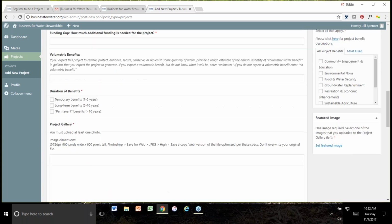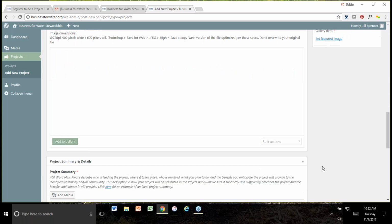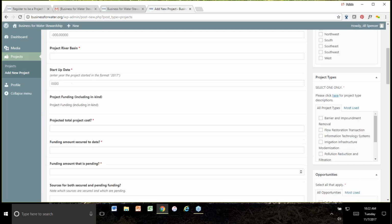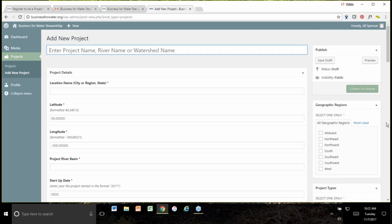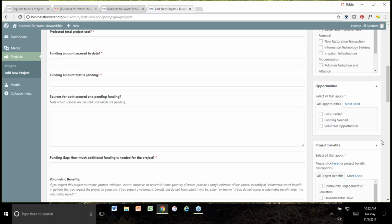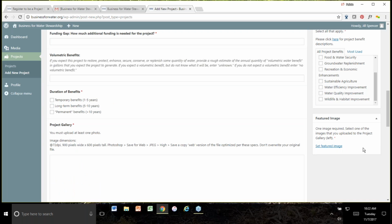So you also have photography that will be requested. There's some very specific requirements for photography, so you'll want to make sure that you look at the detailed instructions for that. And then once you have this main section filled out, you'll come over to the right sidebar here, and this is where you're going to tell us what project type your project is, the opportunities that are available, all the different benefits from the project, and then you're going to give us that beauty shot of your project, so that this is the photo that is actually going to be the first thing our clients see. So you're going to want to make sure that you give us your nice photography there.